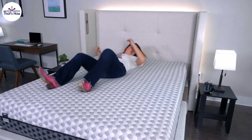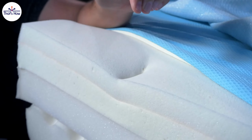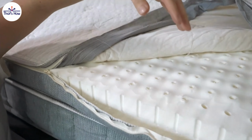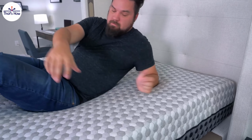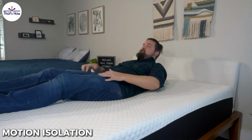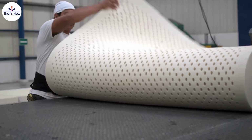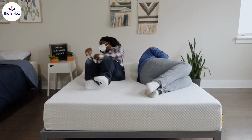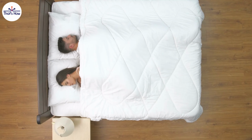Adaptive comfort. When someone lies down, the memory foam responds to body heat and pressure, molding to their unique shape. This provides optimal support and even weight distribution, reducing stress on pressure points like the shoulders, hips, and lower back. Motion isolation. One of the major benefits of memory foam is that it absorbs movement. If a person tosses and turns at night, their partner is far less likely to feel the movement, making it an excellent choice for couples.